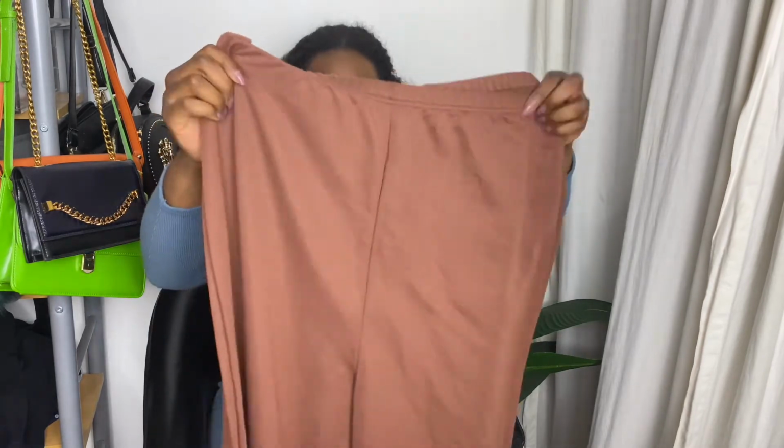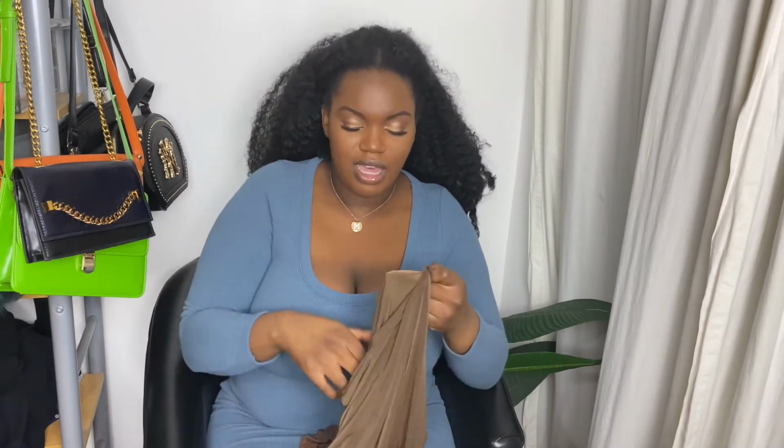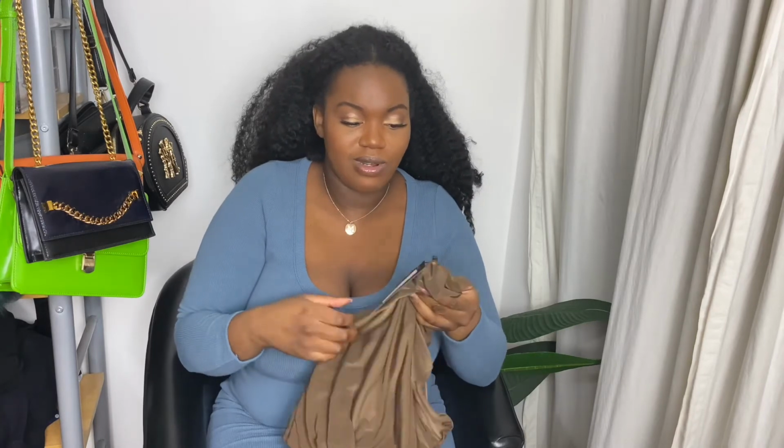But I got these also because I wanted to pair it with all the bodysuits that I got. So I think I got about 5 bodysuits. You know, PLT has this new body range that they're doing, and they have all these new skin tones. So I wasn't really sure what skin tone I would be, so I just got all of them because I think they all look really nice.